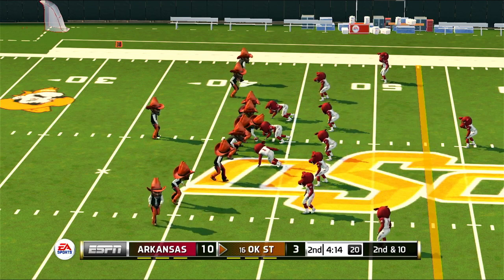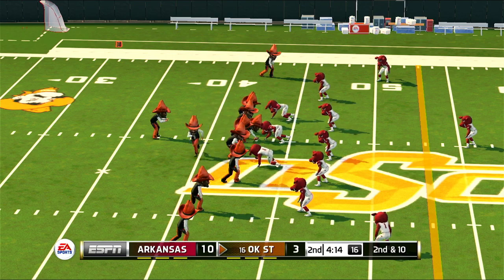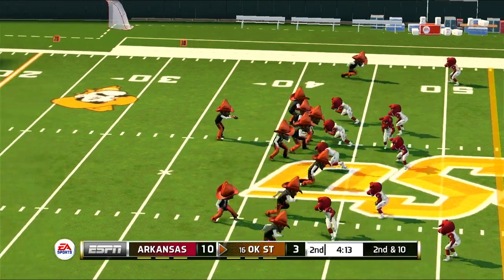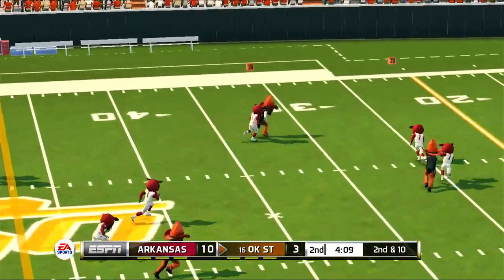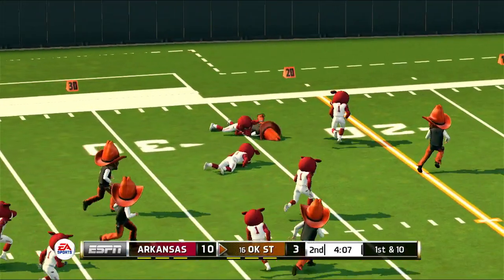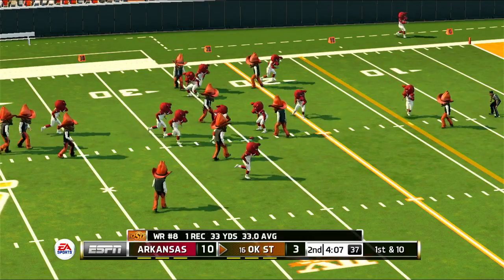It's second down. In the shotgun and five wide outs. Go four. And go seven. Quick throw out to the receiver. Tackle made at the 25-yard line. Great play for the offense and a great call by the offense.